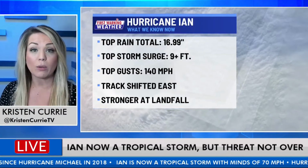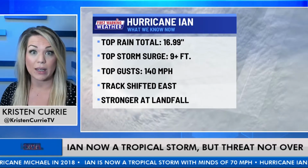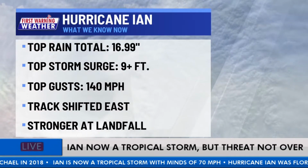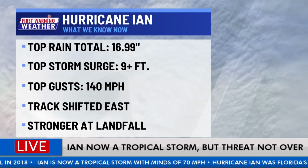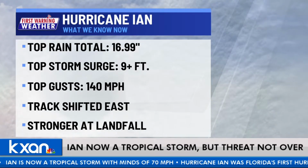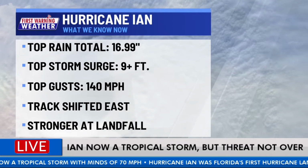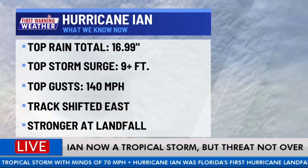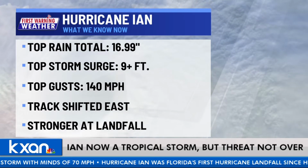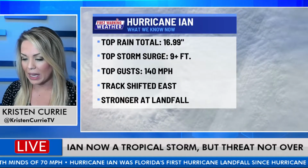Now, what we know so far about Hurricane Ian: the top rainfall totals I've seen have been about 17 inches, which is exactly what we were thinking, right? We were advertising 10 to 20 with a potential of isolated amounts up to 24. The top storm surge that I've seen is over 9 feet. We broke a record in both Naples and Fort Myers for storm surge, nearly doubling, if not doubling, the previous record. So it's crazy to see how big of an impact Ian left. The top wind gusts, 140 miles per hour, were found at Cape Coral.